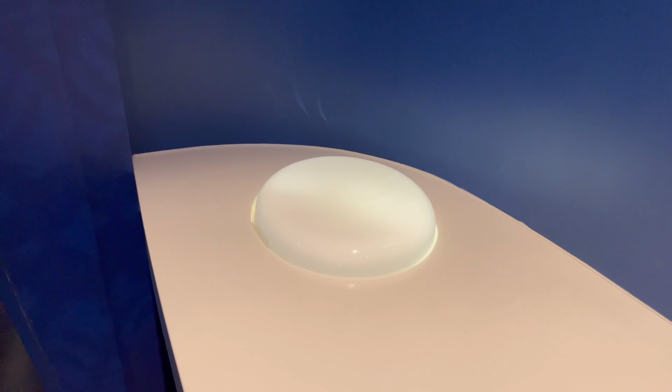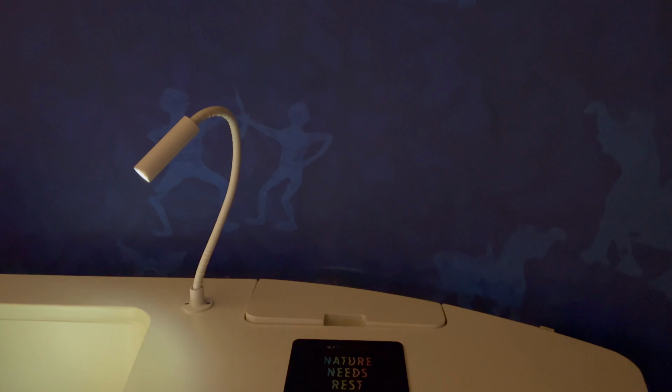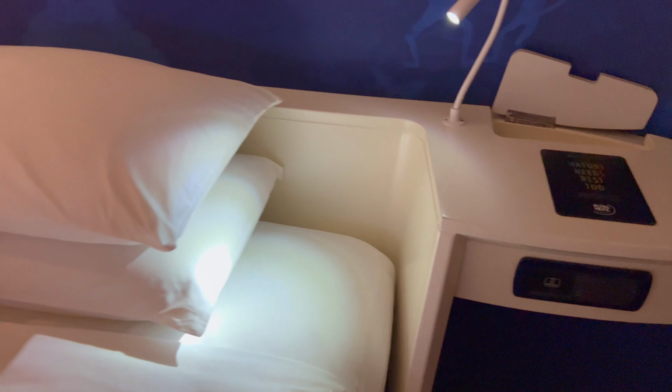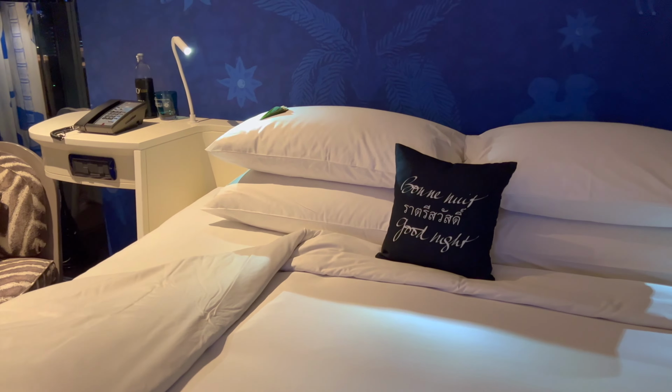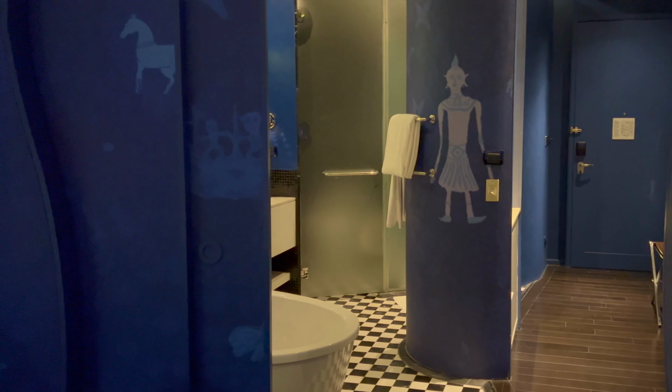This light orb thing is probably the only true gimmicky part of the room. And of course, there are plenty of outlets throughout the room, but they're not all universal, only fitting EU pin or North American plugs. There is, of course, a sliding door to separate the bathroom as well.